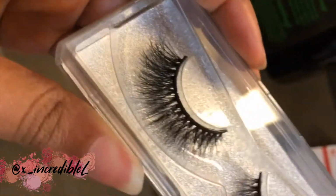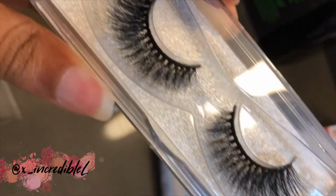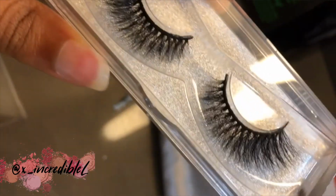Now, along with the lashes, I did get a thank you card from Beauty Clout, which I will go ahead and read to you guys. I got them from Shay, and Shay was very nice through email, everything. She's a sweetheart. So it says, Lindsay, thank you so much for agreeing to work with our client, PLE, which is Private Label Extensions. We are looking forward to the content you are looking to create with their lashes. Please let me know if you have any questions.